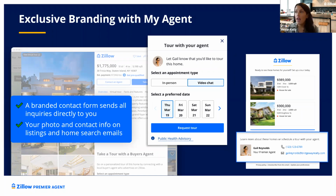And this is super cool because when you go to that home recommendation feature, Zillow pulls up a list of 10 homes for you that are similar to what that buyer has been looking at on Zillow that they haven't even looked at yet. So you can pick one of those, send it over to them by text. And obviously that right there is building some value because you just found something that they hadn't even seen.